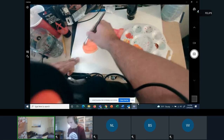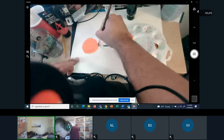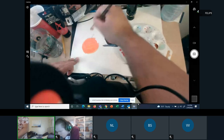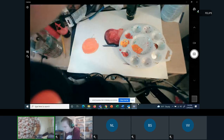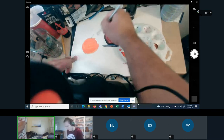There we go. And around this area, I'm going to leave it alone a little bit, not touch it too much. I'm probably going to wet the brush. Maybe I should use a different brush. I'm going to use a smaller one here. I'm going to come back there later.